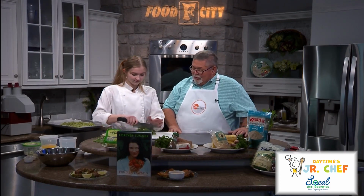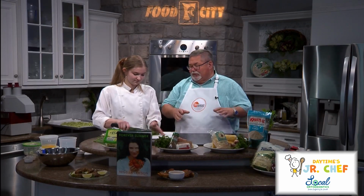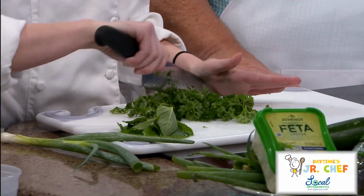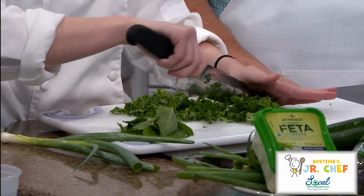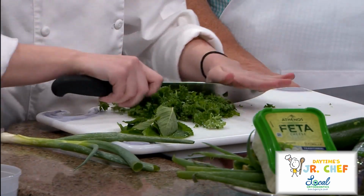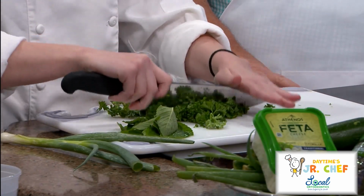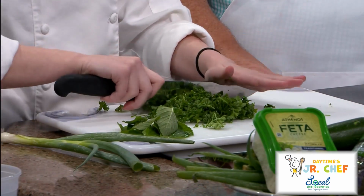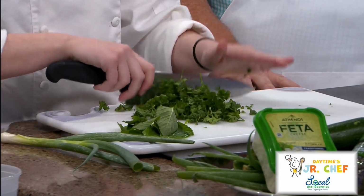And are you more on the savory side of dishes or the sweet side of dishes? What's your area of expertise, do you think? Savory. Savory dishes? All right, now you're cutting up this parsley and you're going to get a good chop on that. And you've got some other aromatics in these fritters as well. Yes. We brought fresh mint from a garden, and then we brought scallions to cook too.